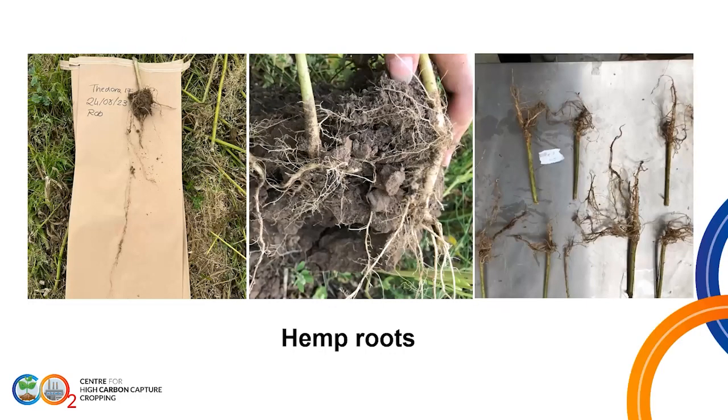So I'm not going to talk about results particularly myself, but we've been doing lots of work in the field. And I personally, along with some of my brilliant colleagues here, have been on our hands and knees digging up things like hemp roots, which is really difficult, looking at what that does in the soil, measuring them, and doing the same for all of the other crops.